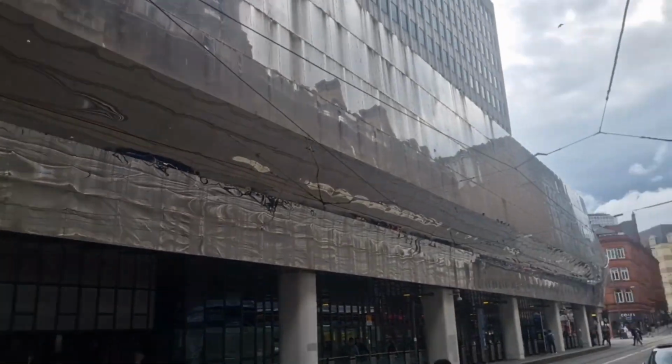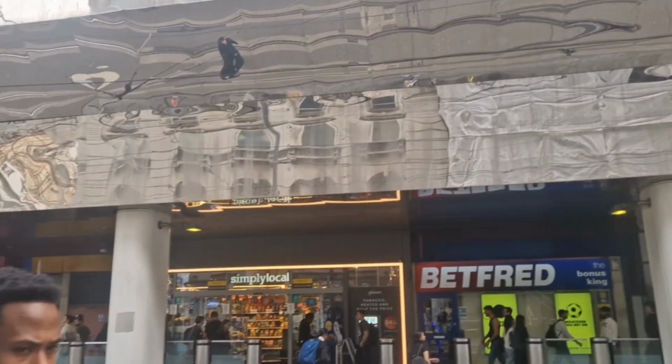So 2 for 2, Birmingham City Centre, but we knew it was going to be. We knew it was going to be loads. To correct myself from earlier, that isn't part of the Bull Ring. That's Birmingham New Street Station. But you know, I was trying to concentrate on other things.